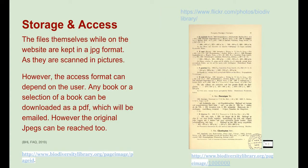So the next part is about storage and access. The files themselves are originally kept in JPEGs, although most of the time you'll be getting the files in a PDF form. On the website, you can download the book in total and it will be emailed to you, or you can choose a section of the book or a chapter and that will also be emailed to you. And those would both be in PDFs.